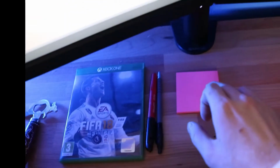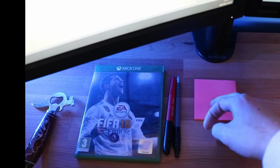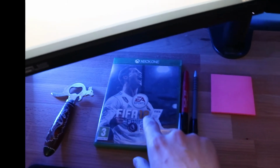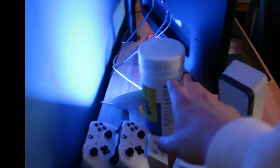What else have I got on my desk? Oh yes, I have some sticky notes, just if I get any video ideas I quickly write them down, or any to-do lists, whatever I need to write down on there. I have a pen, I have a marker pen, I have a copy of FIFA 18 on Xbox One, just because that's the current game I've got in my Xbox. I have a bottle opener because sometimes I have some beers in the fridge. Just going behind here, it's an awful lot tidier than it used to be. I literally have some sugar soap wipes which need to go away.